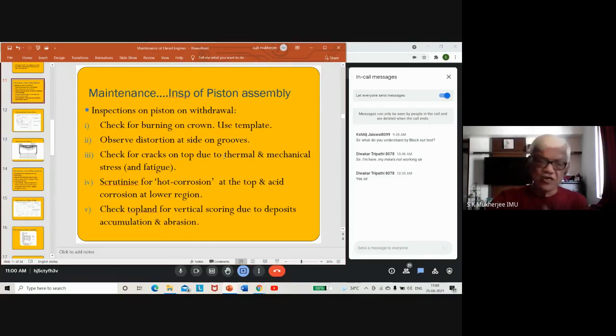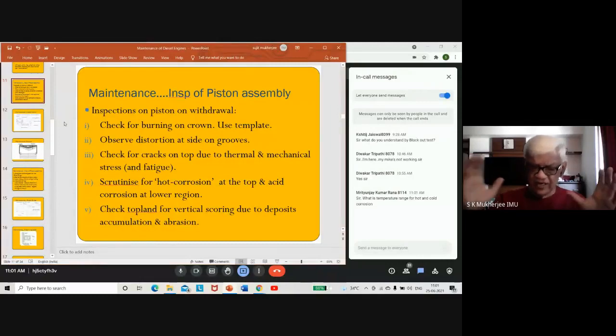Acid corrosion is cold corrosion. It is the acid formation due to sulfur mainly in the fuel oil, which gives rise to sulfur dioxide and sulfur trioxide. Now, if the dew point is reached at the lower point, that means if the temperature of that region is 230 degrees centigrade, then condensation will take place, and in the condensation, the sulfur dioxide will form sulfuric acid. This sulfuric acid is very corrosive, and the colder regions of the combustion unit, that means the cylinder liner, piston skirt, the colder regions will have acidic corrosion.